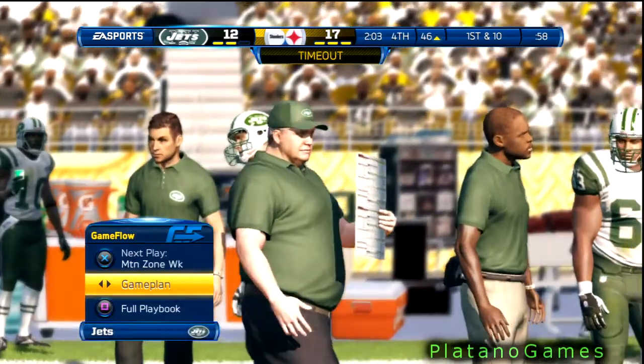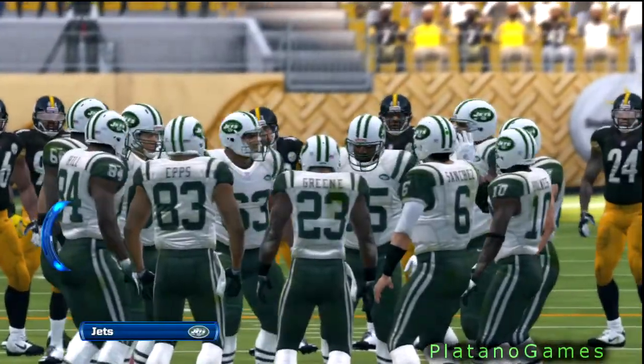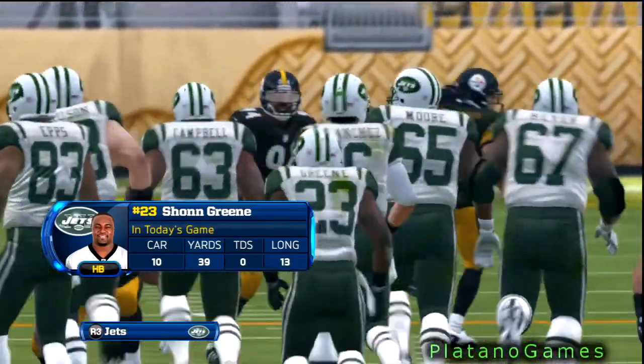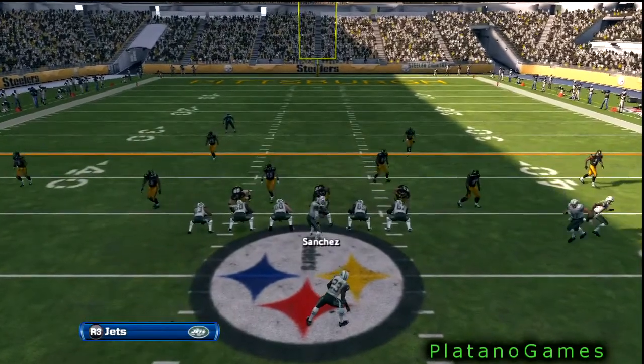In the NFL, it's all about passing. We see all these wonderful things. But when it comes down to it, who can win the war up front? And you win the war by running the football. Great job of the offensive line that time.